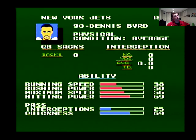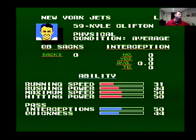Now, if you're just going to go around stuffing the ball carrier, you've got two options at inside linebacker. That's what I like at the Jets. He's going to be your stuffer, your run stuffer. And then right next to him is Kyle Clifton. He's got 50 maximum speed, 50 hitting power, and 50 interceptions.